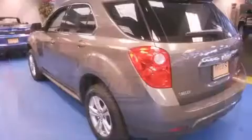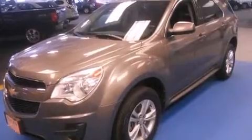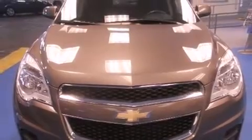Chevrolet infused the interior with top-shelf amenities, such as delay-off headlights, a tachometer, an outside temperature display, heated door mirrors, remote keyless entry, and power windows.